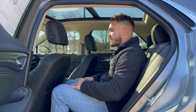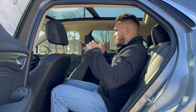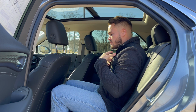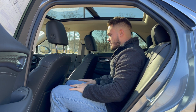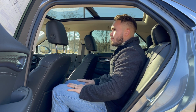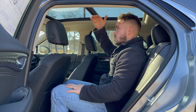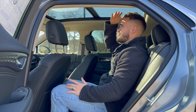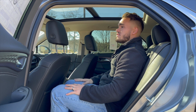So I'm sitting in the back of the Buick Envision Avenir, and I will say this seat, the front seat, is actually where I would sit personally. Sorry if I just hit the mic. And I've got more than enough room. Even with the sunroof, the headroom that I have is, shoot, I would estimate probably about 5 or 6 inches.